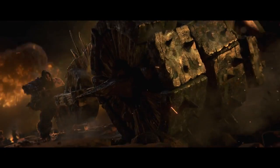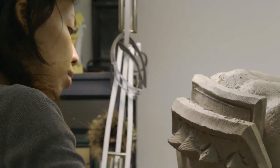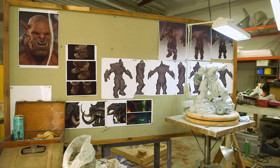Grommash plays a big role in the new expansion, so we're like, dude, we've got to do big orc. People will love seeing this thing. The thing that I'm really excited about is giving the audience and our fans a chance to see what an orc would look like up close. And if it looks like this thing's alive and engaging you, then we've achieved our goal.